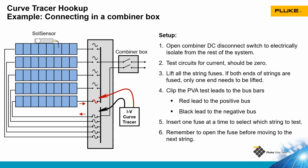Then I'm going to close one fuse holder at a time. I'm going to close the fuse holder, take a test, save the results, open the fuse holder, close the next fuse holder, take a test, save the results, open that one, and just go through the whole system until I've got all my testing done.